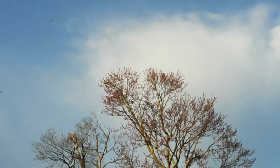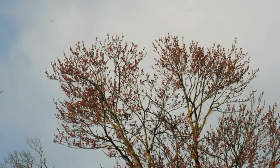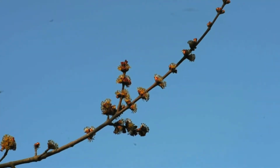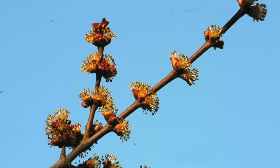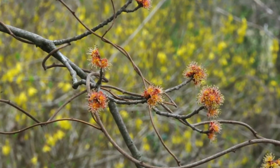So today is the first full day of spring, and all you need to do is look around you to see that spring has definitely sprung. Even before the vernal equinox, many of the trees in the area were in bloom. A lot of these trees you don't notice the flowers because they're not big and bright, but for instance, this silver maple has tiny little flowers that you need to look close to find.